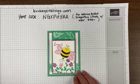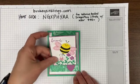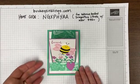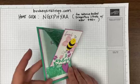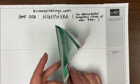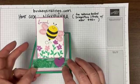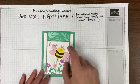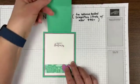And I'm today remaking this easel card that my upline Mindy Gray taught me a while back. It's a really fun card to display. And it stands like this when you put it out on a windowsill or a mantle. I've made it a birthday card with greetings from Darling Details.